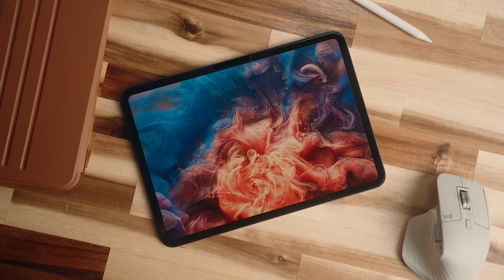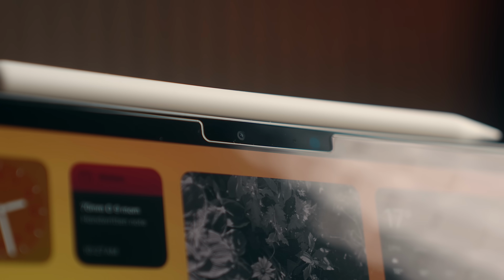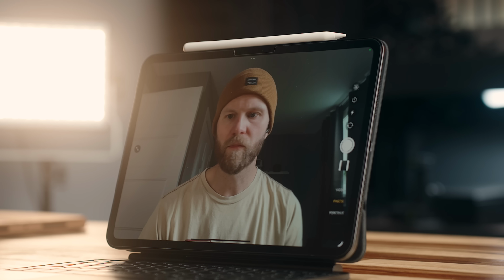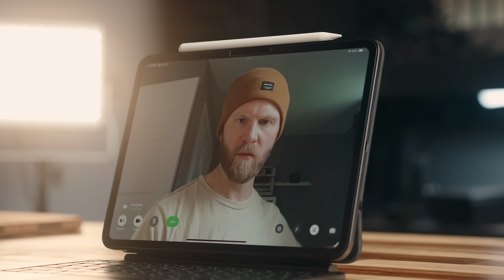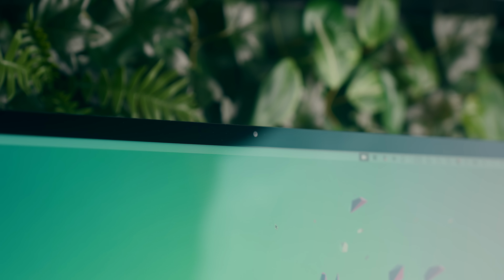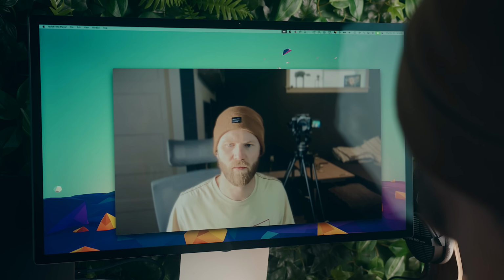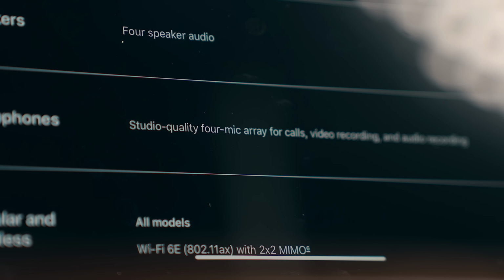Right above that OLED for the very first time on the iPad Pro is a landscape-oriented camera, which is much nicer and less awkward than the old portrait-oriented ones. Because of that placement, I prefer to take calls on this versus at my desk setup because, again, it's super portable and I can use it anywhere, but it's also better quality than the Studio Display in both the front-facing camera and the audio with a built-in 4-mic array on the iPad Pro.